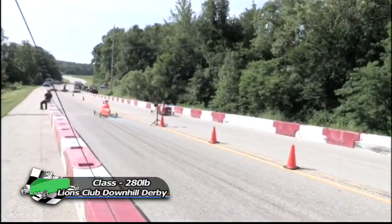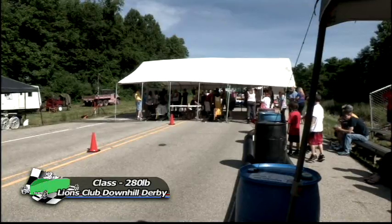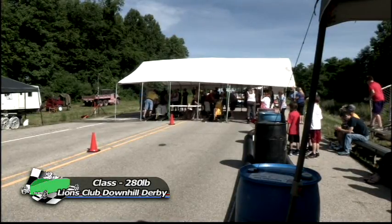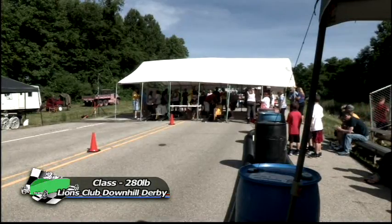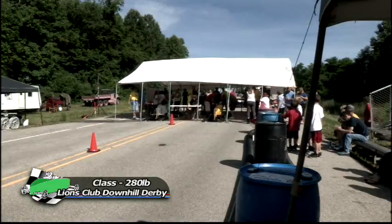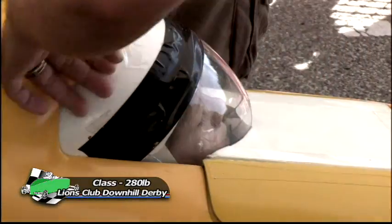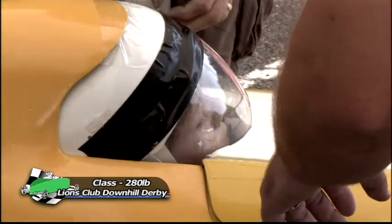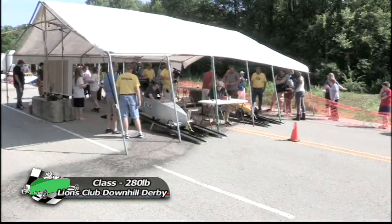In lane 1, car number 45, that's driven by Kaylor McKinney. And in lane 2, car number 1, driven by Garrett Stanbro. Garrett Stanbro in car number 1, and Kaylor McKinney in number 45. Okay, we're about ready to go. A yellow and a silver car. Looks like Stanton versus Union Savings and Loan there.